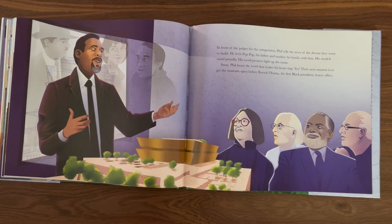In front of the judges for the competition, Phil tells the story of the dream they want to build. He fills Pop-Pop, his father and mother, his family with him. His models stand proudly. His word pictures light up the room. Soon, Phil hears the word that makes his heart sing. Yes! Their next mission is to get the museum open before Barack Obama, the first Black president, leaves office.